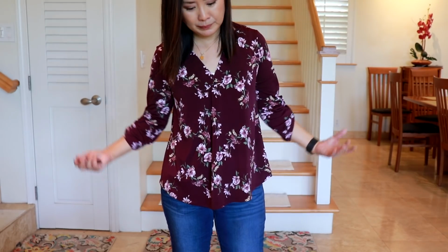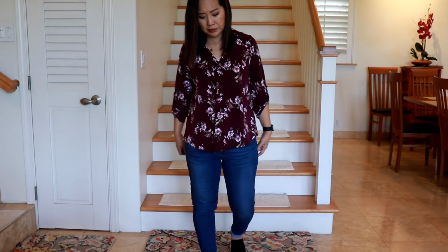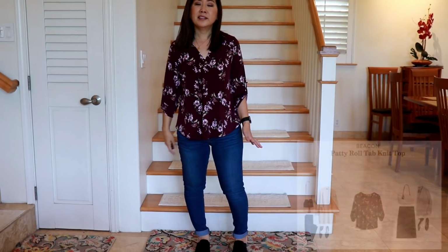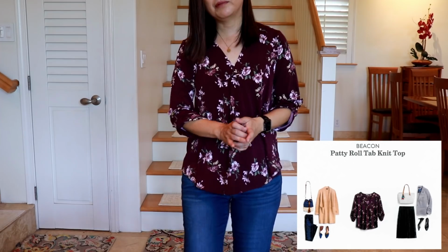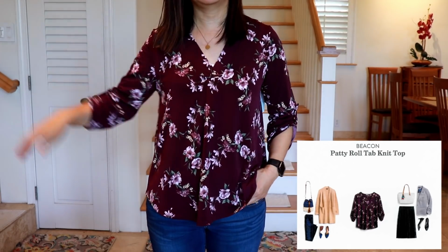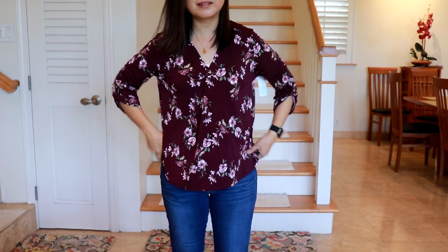But yeah, I actually really like this. It's super comfortable, easy to wear, and it's a little bit shorter than the other one, so I think that looks nice. I just have it with the same jeans and same shoes. In the style card, she has it paired with dark denim, but my dark denims are in the wash right now, so I'm just sticking with the same jeans, and I think they look nice.